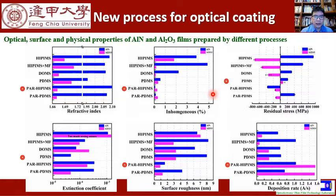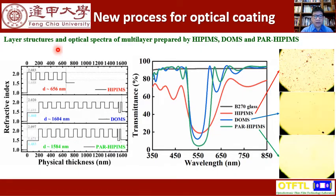The plasma-assisted reactive HiPIMS process was selected from a comprehensive consideration of stable process, homogeneity, low surface roughness, low residual stress, high deposition rate, and a high packing density, with an extinction coefficient of about 10 to the negative fourth power. Three-notch filters of alternating stacked aluminum nitride and aluminum oxide films were prepared by HiPIMS, deep oscillating magnetron sputtering, and plasma-assisted reactive HiPIMS respectively. The vertical thickness of the three-notch filters is shown in the figure.